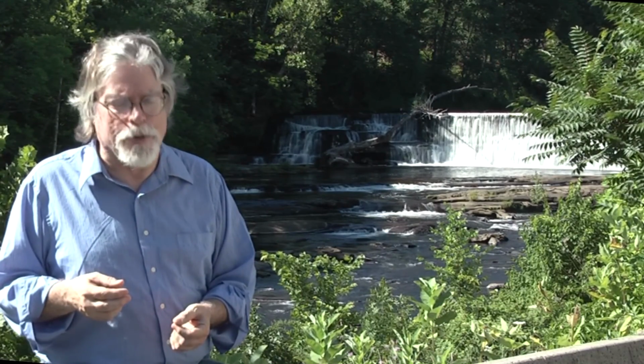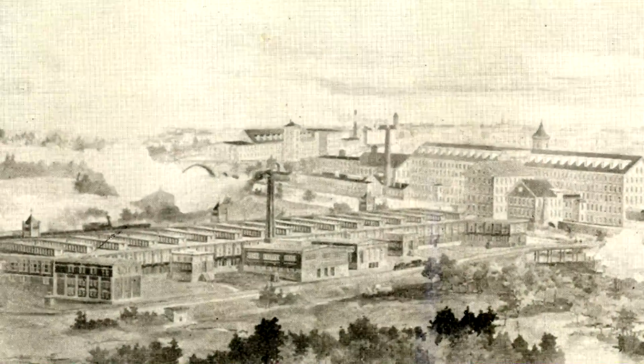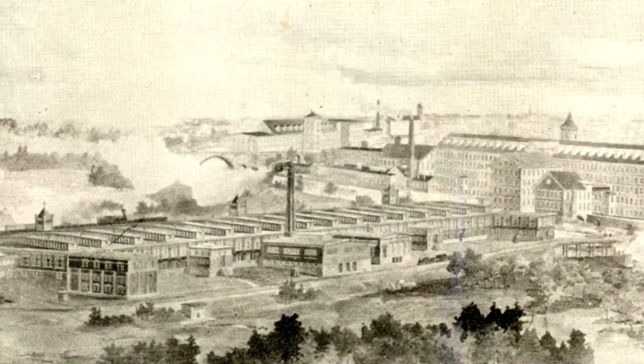The other source of power comes in the middle of the century. In Connecticut, it comes in right after the Civil War. The Civil War is the 1860s. So as we move on to the late 1860s and into the 1870s, what we see is coal power, steam power. Coal-powered steam boilers are brought in.